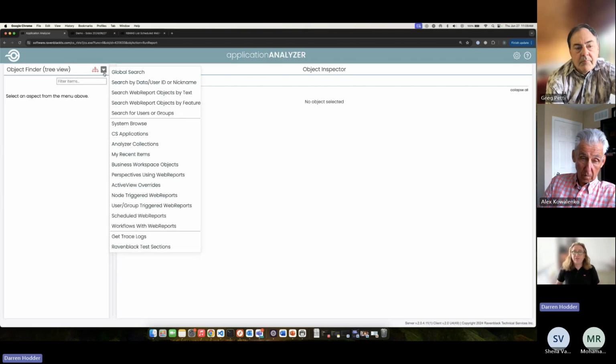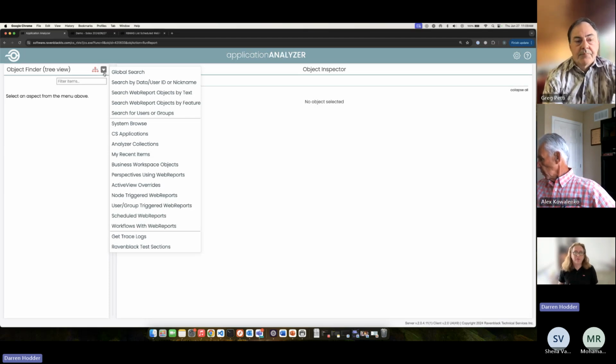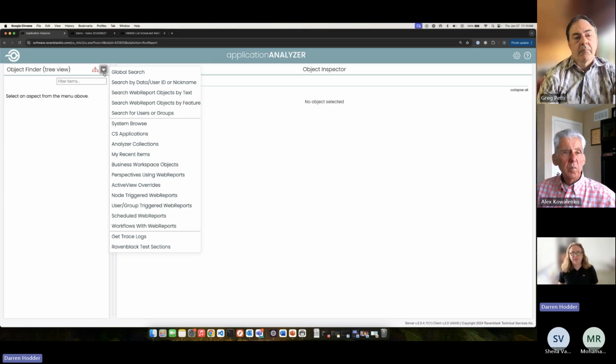So to dive into that, we have an aspect finder. Again, we are leveraging many years of experience in working with hundreds of customers to know what the common relationships are that we start with whenever we're doing any kind of investigation or any kind of development. The way we've introduced this aspect menu, there's two main sections here. The first one is search, and we've made very powerful search.